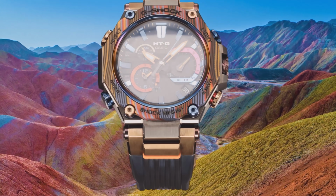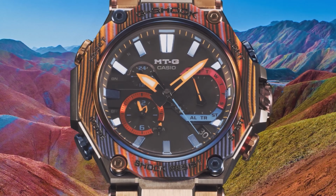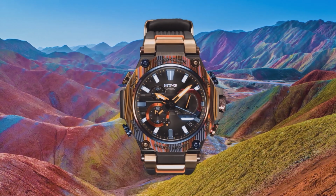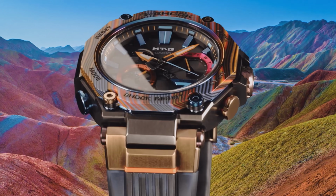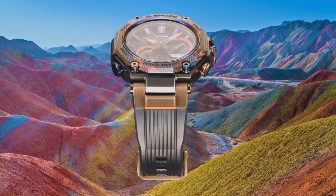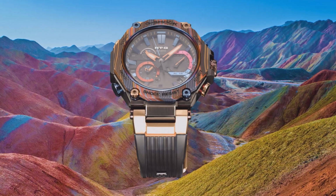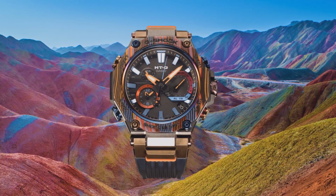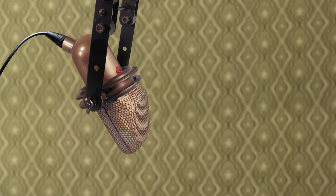£999 for the non-disclosed metal G-Shock. I look forward to experiencing that while I eat my non-disclosed McDonald's meat burger. Yeah, exactly. A blazing mountain-inspired rainbow G-Shock on your wrist while you're in boring, flat England eating your nondescript meat patty. This is what it's all about.